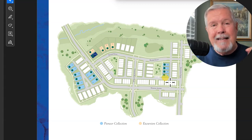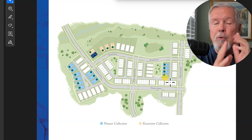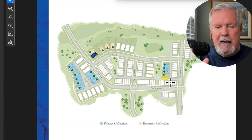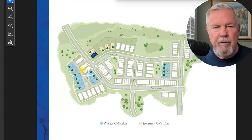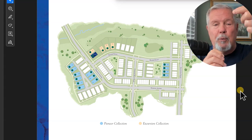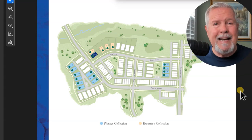Then on the 18th, we will get you a sign up for the actual appointments, which start on Monday, May 19th that week. And we want to be there with you on this. These are their Pioneer Collection. Again, similar to Saussy, they're narrow garages in the rear. It's going to be pretty high density. It's going to look like a village. It's going to be a very cool village.